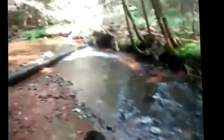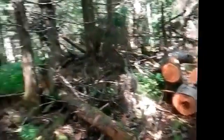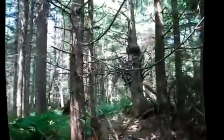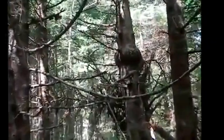Ooh, a little hole there. A big tree that was across. Fred and his crew cleaned her up. Look at the size of the burl on that big old spruce tree. Wow.